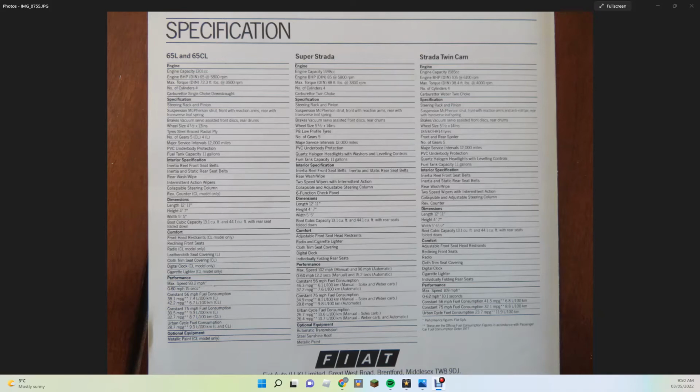Okay, and then finally we've got this back page, which I've zoomed in as well as I can so you can see that. It's quite a difficult one to capture on camera due to the size. But basically this particular UK brochure is showing 4 different versions. So we've got the 65L and the 65CL.